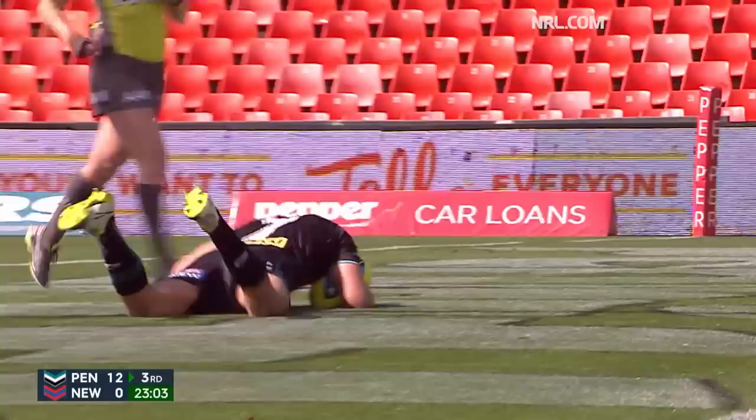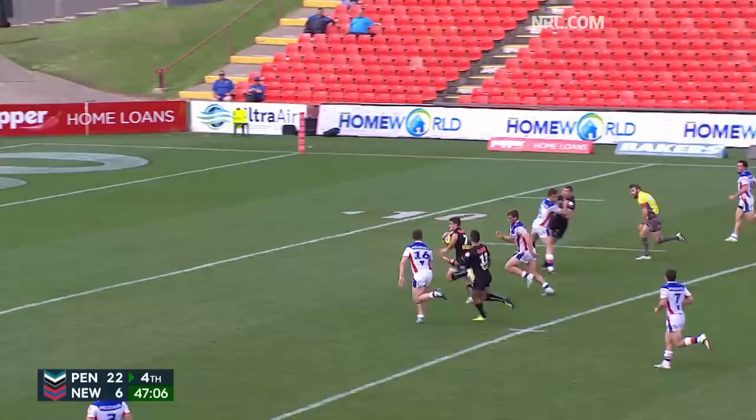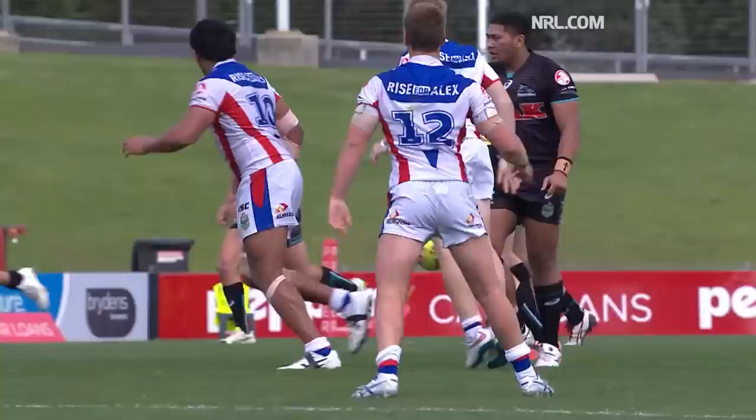Right-hand side. Well, that pass was a bit sloppy again to Cleary. Cleary heads back inside. There goes Naden. Brent Naden's in the clear. Back to Cleary. Cleary heading for the try line. And Cleary gets try number two. And Naden streamed through and he said, I can see Cleary now.